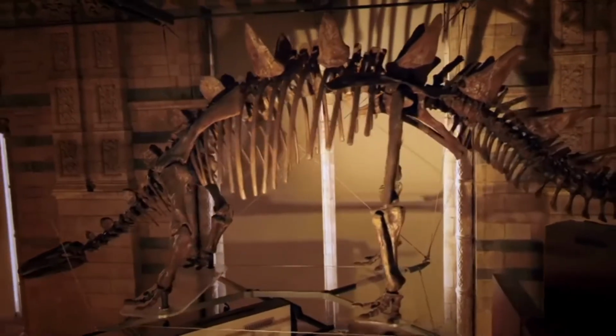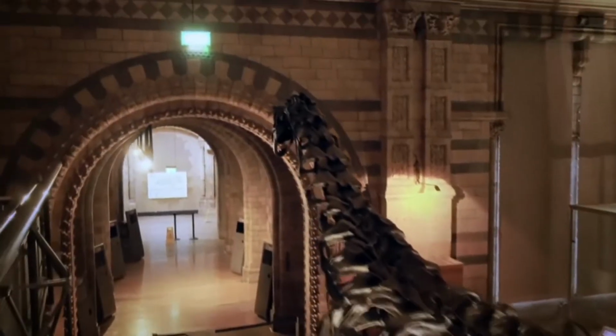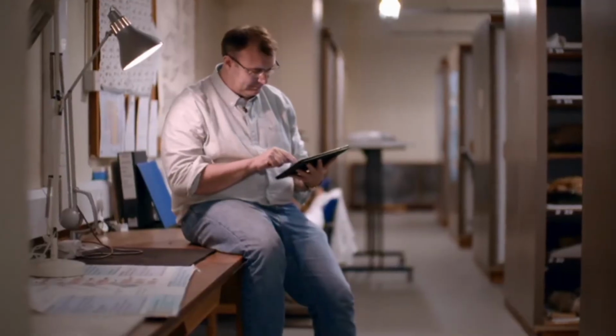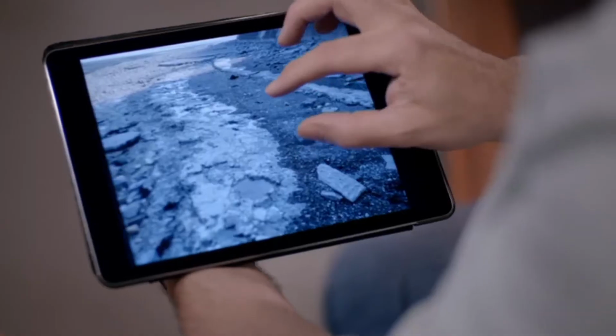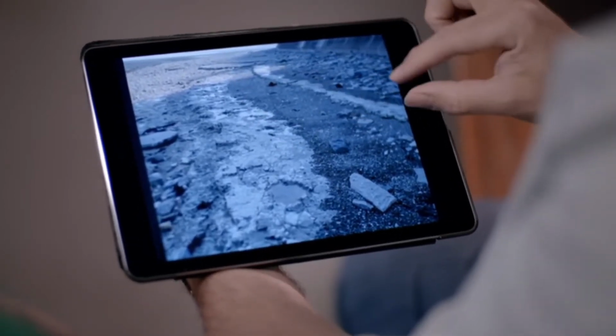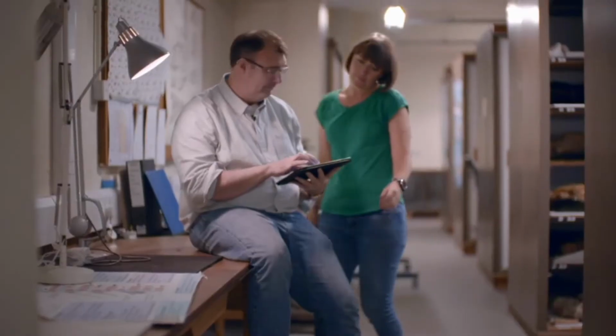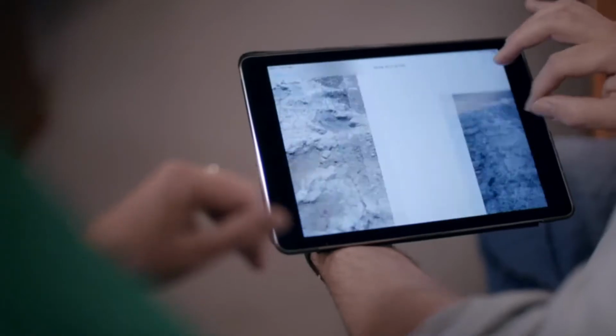With its world-class reputation, the museum is the first stop for any member of the public who thinks they've made a new dino discovery. Today, Susie and her colleague, Paul Barrett, have had a promising tip-off. Someone has sent in photos of what they think could be a series of dino footprints, known as a trackway, in Wales. This is someone who thinks they might have found a dinosaur trackway on the coast just outside Cardiff.